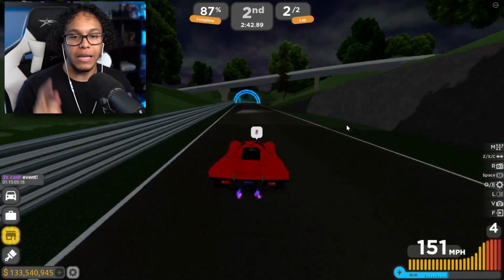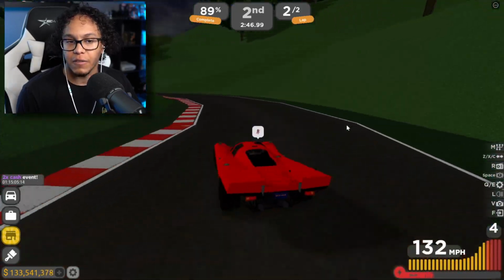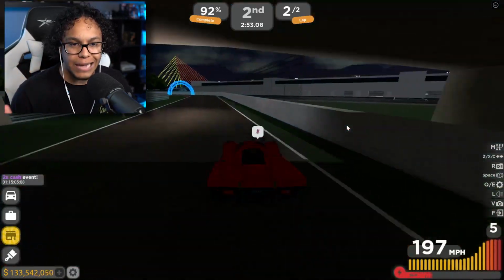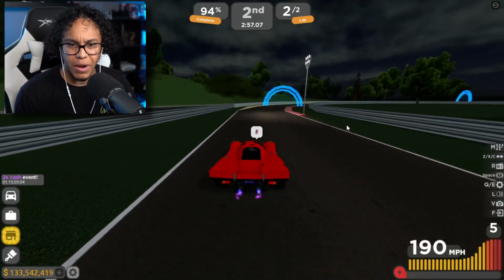That turn right there kills me, man. I know it's coming up, but I don't slow down fast enough. I'm not braking in time. You know what I'm saying? Gotta learn the track a little bit better. I've been practicing, but not enough. Ooh, terrible braking.